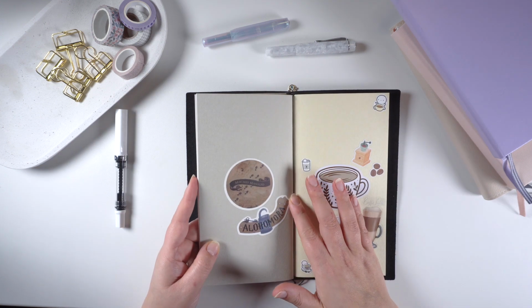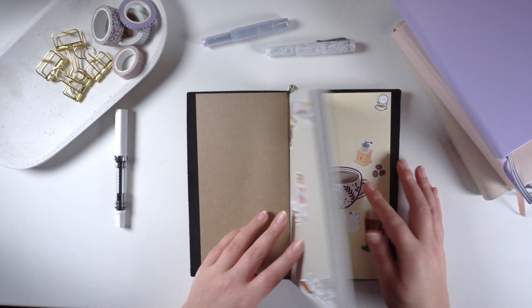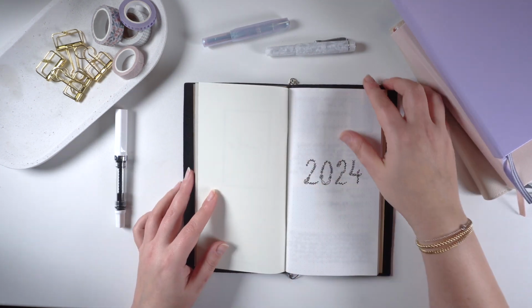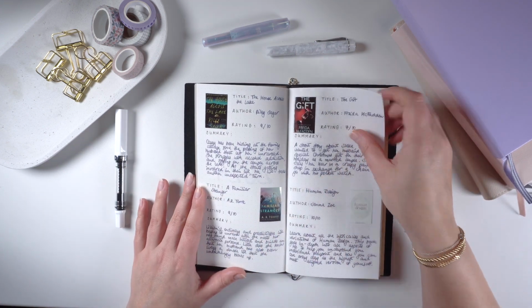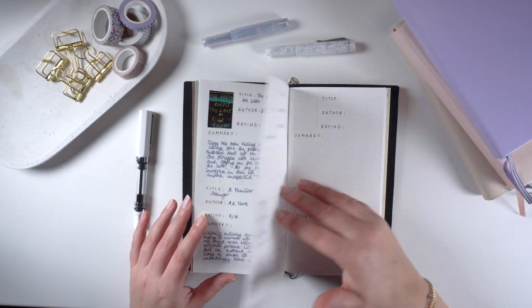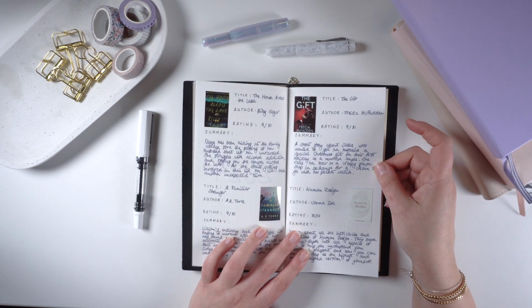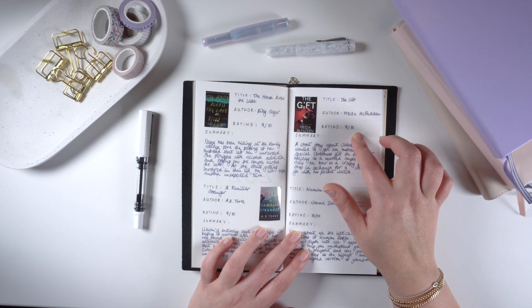I also want to create a lot more space to slow down, do things that I love, and I love reading. And I thought it'd be fun to do a reading journal so I can track the books that I'm reading every single year. Again, using my Canon IV2 printer, which I have been loving as well. But this has been a really fun way to track what I'm reading, and I kept the categories and how I'm going to track each book very simple. Title, author, just a simple rating and a summary.